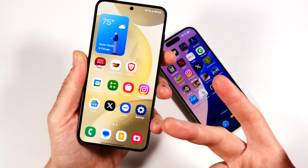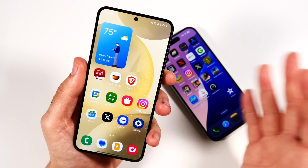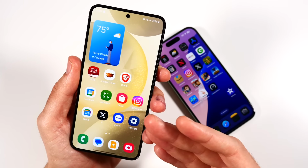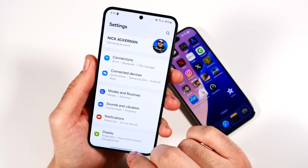The display, I think they can do better with the accuracy. One extreme before, it was way too saturated, I feel like. Then they went way too natural. They did add the vivid mode, but I do think Samsung's gonna address this and make a much better display for the S25. This is not a bad display. It just doesn't look like your typical Samsung.